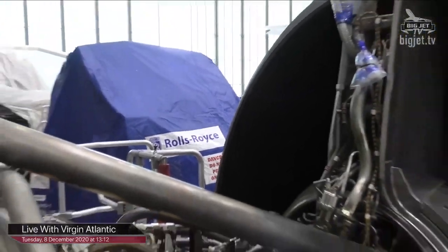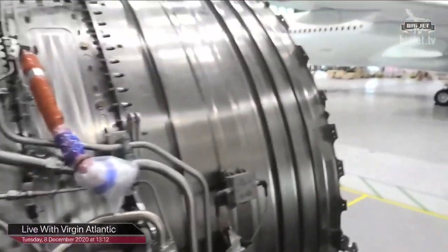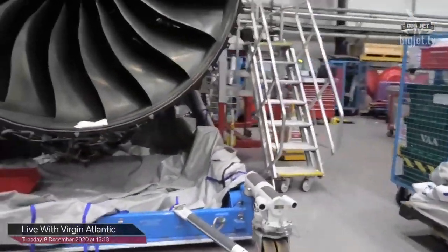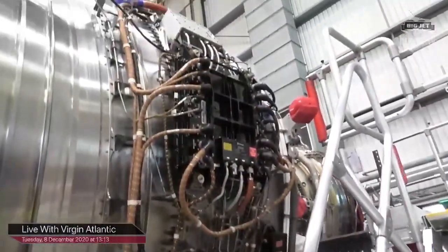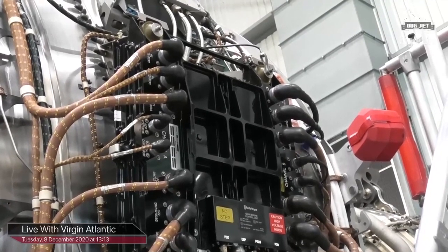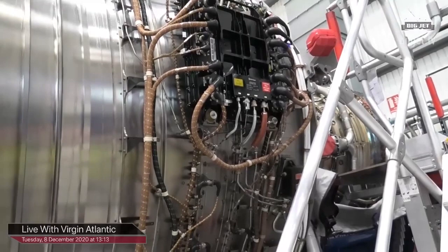I'll show you where the EEC lives on the other side. Yes. Different, isn't it? It's crazy. This basically does all the controlling. It's a channel A, channel B system for redundancy. That's incredible. So you really do see the wet and dry side of it. Exactly, from this point of view, you want to keep them separate where you can.